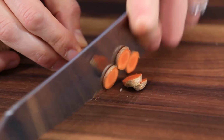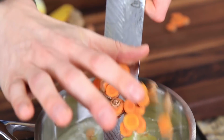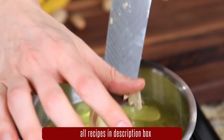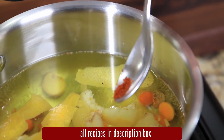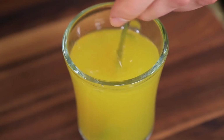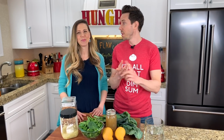Totally. Ginger and turmeric are also really good for your digestion. And we have a really tasty ginger turmeric tea that you make in the pot with some lemon and honey, and it's delicious. And black pepper and cayenne pepper, coconut oil. It's really good for your immune system, but really good for your tummy too. Yep, so definitely check that out.